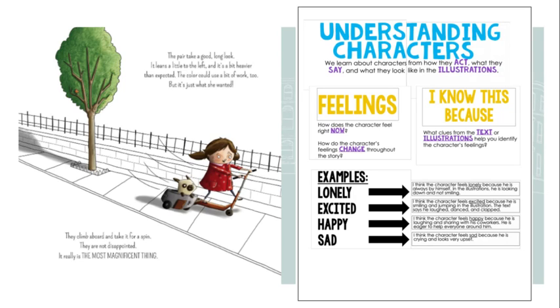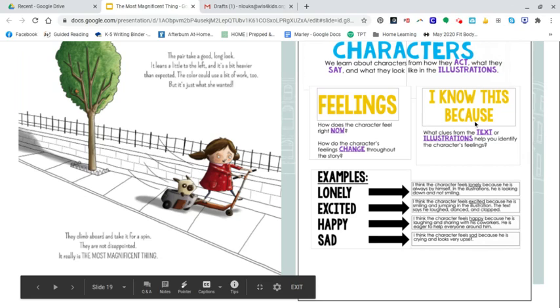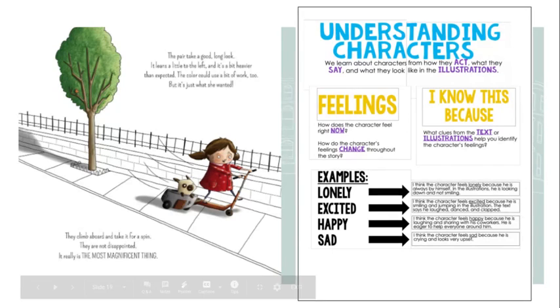So when we read this story, we paid attention to how the character acted, what she said, and what she looked like in the illustrations. When we put ourselves in the character's position, we can understand her feelings better. When you are reading stories on your own, I want you to put yourself in the position of the character and think about how it might feel to be the character.